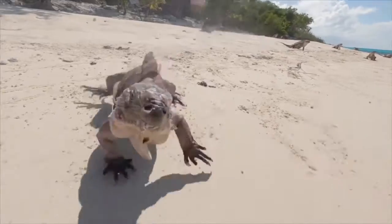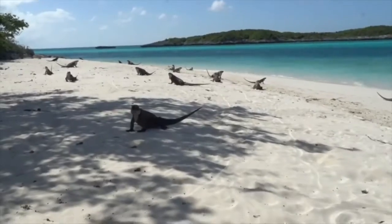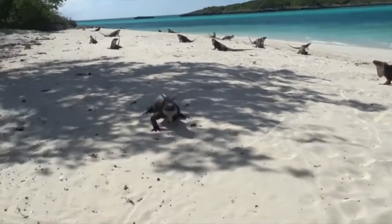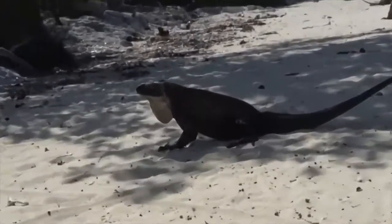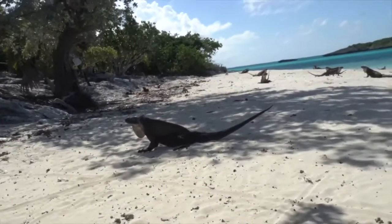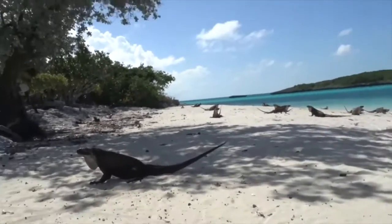The iguanas once roamed throughout the Turks and Caicos Islands, but domestic dogs and cats almost wiped them out, except on Little Water Cay, where they are protected. The National Trust has developed 2 boardwalk trails that loop around the island's north and south side, so you can view the iguanas without disturbing their natural habitat.